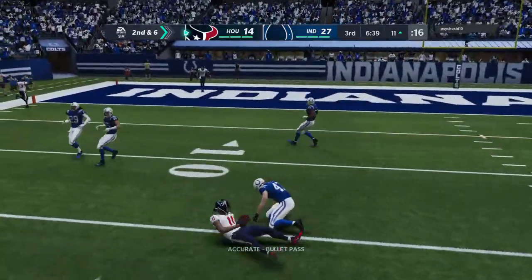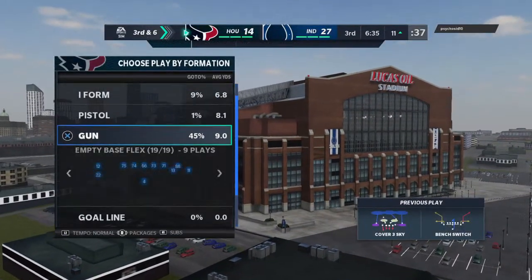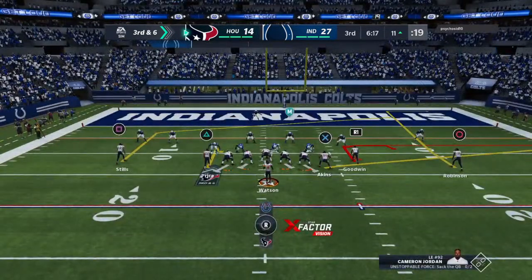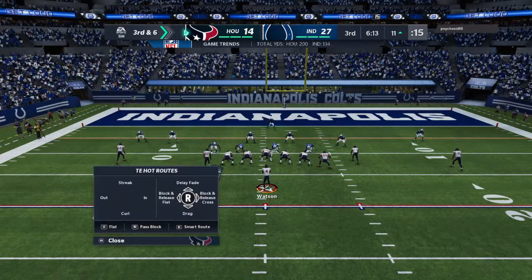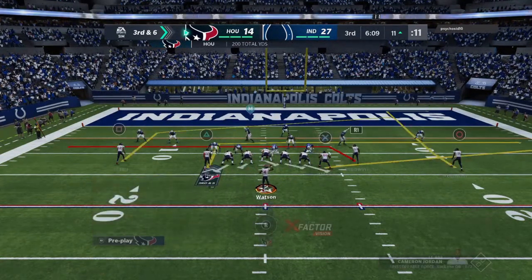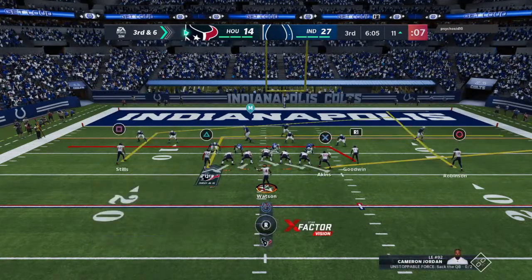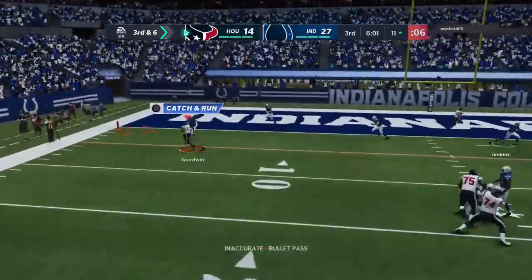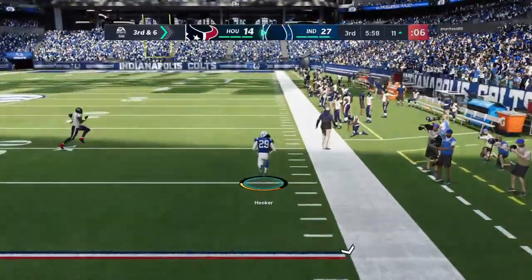It's complete to Robinson. And he'll maybe get back to the line of scrimmage, but no more than that. That one good for the completion percentage, but no gain. It'll be 3rd down. They haven't made much of this great starting field position they had. Here's 3rd and 6. From the gun, Watson. And his pass is intercepted for the 4th time today.